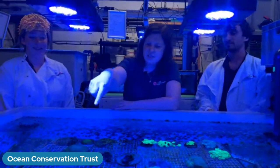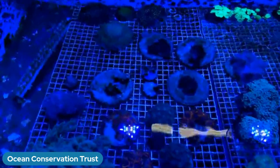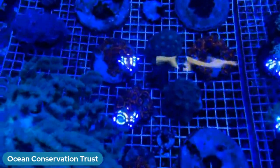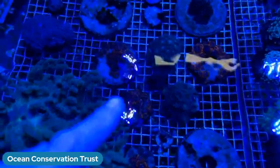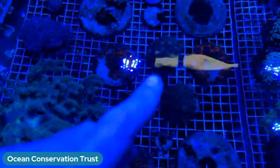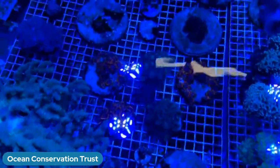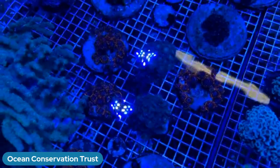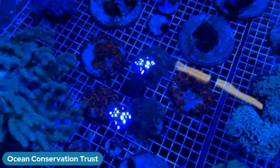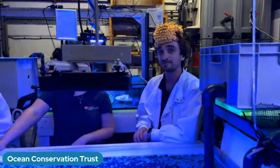Fantastic. These ones over here, these orange ones, are they anything special? Yeah, those are called zooxanthids, and these are actually quite dangerous. They can be toxic if they get disturbed. So that's another really interesting thing about corals is they can sting and they can produce toxins. You can think of them a little bit like anemones.